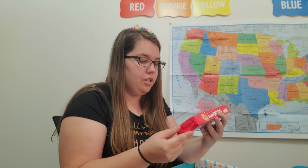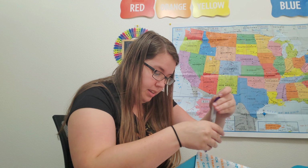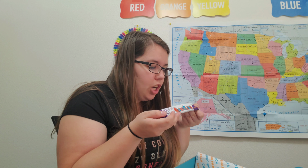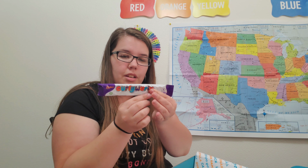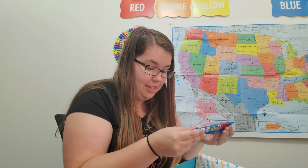Jammy Dodgers in the raspberry flavor. There's 8 biscuits in here. I feel like I've heard of these. I used to watch a lot of UK content on YouTube, or even just people like Zoella and things like that, so I feel like I've heard of that. A Curly Wurly milk chocolate with caramel center, but it's super thin. Okay. This all just, it's so different, so interesting.